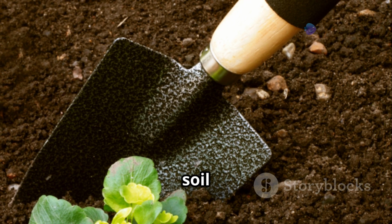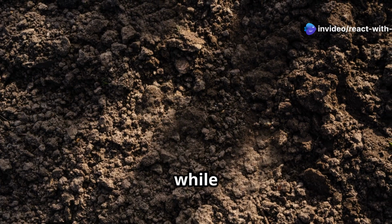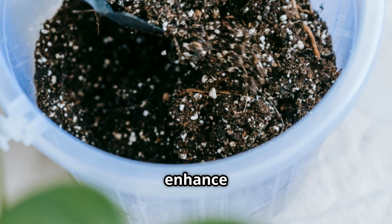Start by amending your soil with organic matter such as compost or aged manure. This improves drainage while also providing essential nutrients for your plants. If you have heavy clay soil, consider adding sand or gravel to further enhance drainage.